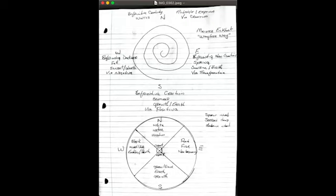And then moving on around the mandala, you go to the north, which is associated with water and the color white. So you might think, well, water is not white, but it is white if it's snow. So the Native Americans associated the north with white because that's where the snow was found.